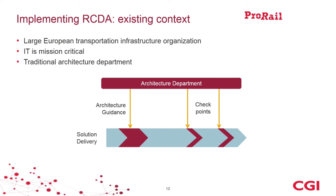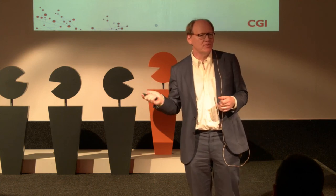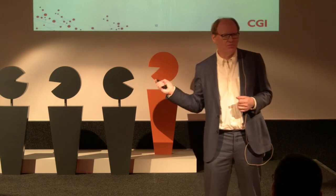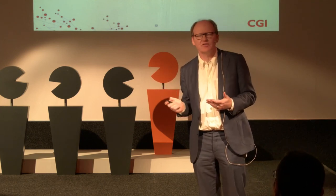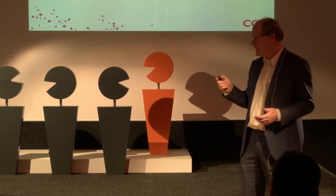Now, agile teams don't like this, and this did not work. As soon as the people in ProRail, the IT department, started to develop software in a more agile way, this system started to break down. And when I started to talk to them a few years back, they were already not really doing this. They were still formally doing this, but in reality, they had already started to do all kinds of other things to actually make it work again.